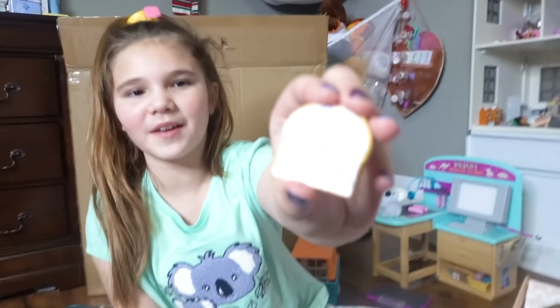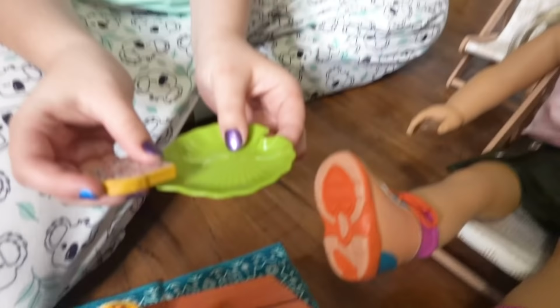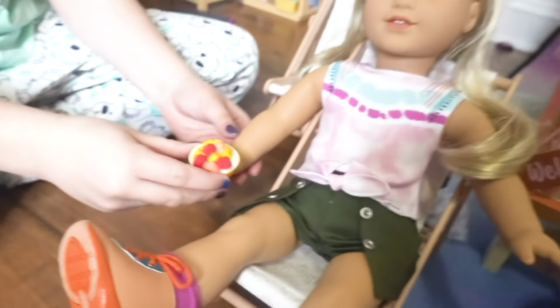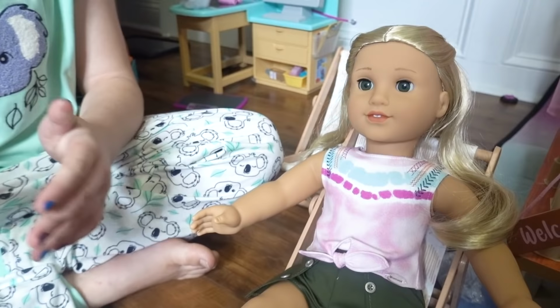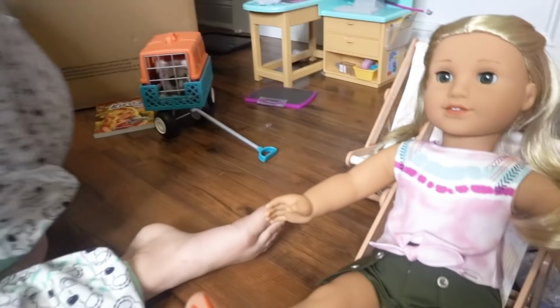Yeah. And they're on this little leaf plate. Eucalyptus plates. And then there's this little bowl of fruit and an orange. Interesting. And then there's a little lantern that lights up for real. And a little plant. Okay. And some drinks. She's gotta stay hydrated.